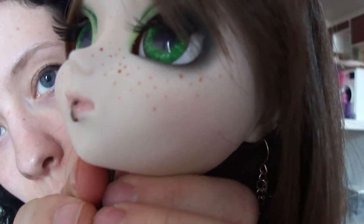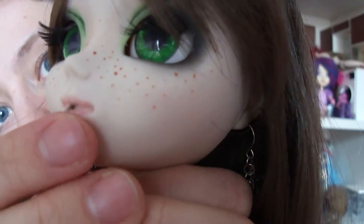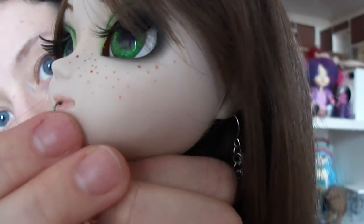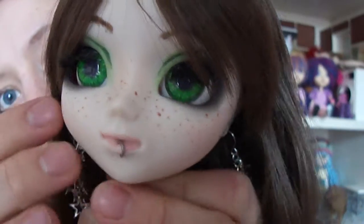Didn't actually put the drill bit into a drill, it's just literally a case of holding it between your fingers and twisting it in. Bit of a nightmare to do and you do get really sore fingers, but I think definitely worth it for the end result. So she now has, trying to get it to focus, sorry about that. Oh, here we go, yay. I just put a small jump ring in there. I did cut a section of it away so that it fitted her lip a bit better. So she's got a lip piercing there.